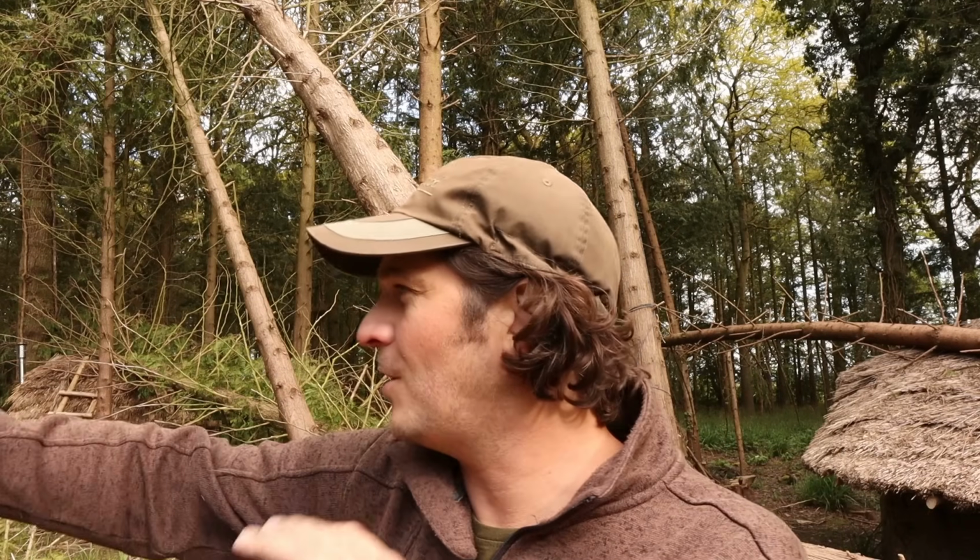So even though there are lots of trees that have fallen down in the woodland, the majority of them happen to have fallen right here on my camp. But the damage isn't done yet.